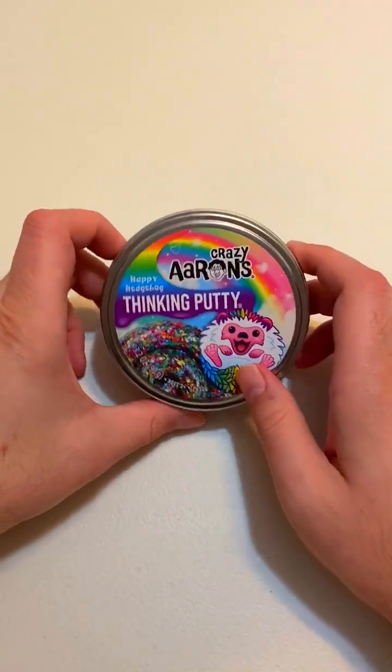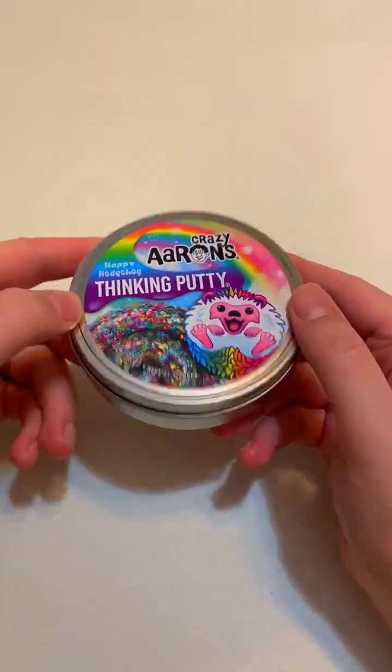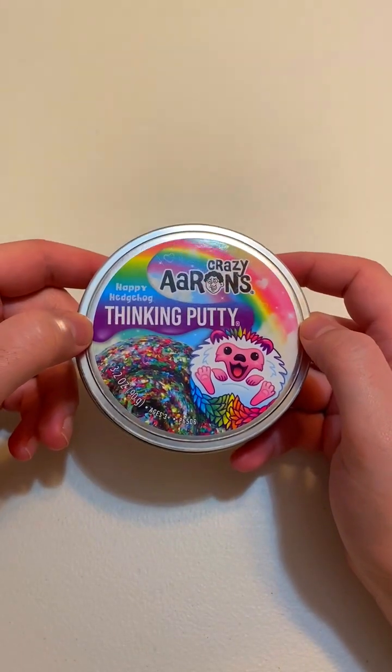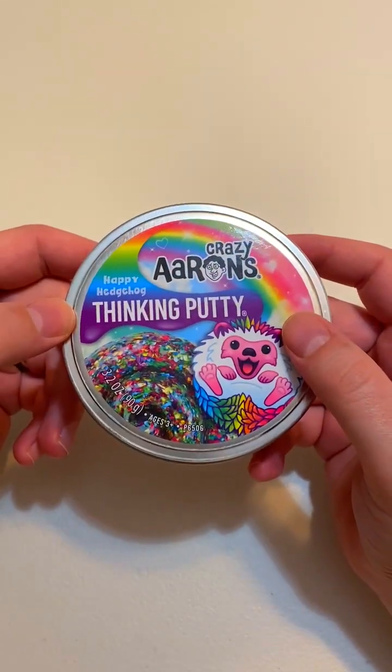Hey everyone, today we have a Crazy Aaron's Happy Hedgehog Thinking Putty. This is one of the new ones here in 2023. It's a 3.2 ounce, 90 gram. And this one I would classify as a novelty putty.